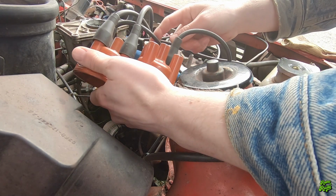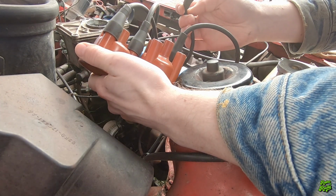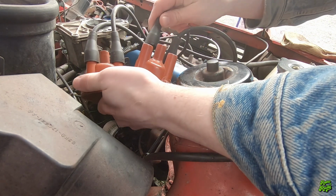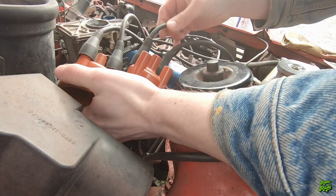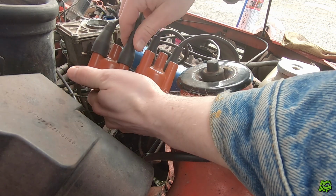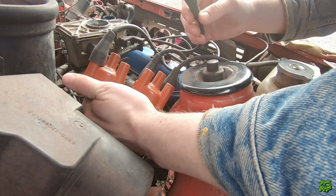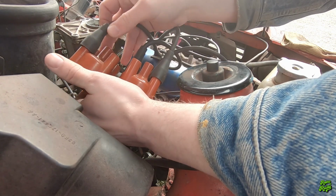Let's go plug two. Okay, plug two. Plug two is a little bit... What's going on there? That's alright. Okay, plug two, just after that. There we go, nice and tight. Plug three is this back corner. That one's a bit corroded, that. Just gonna put it there for a second.